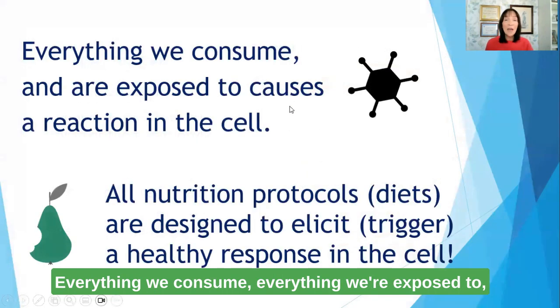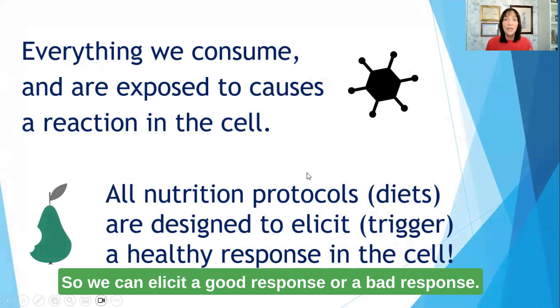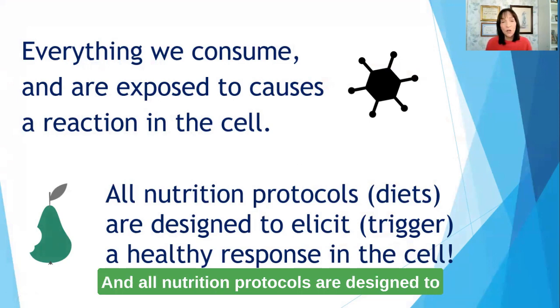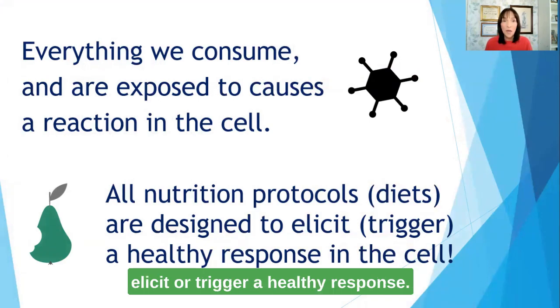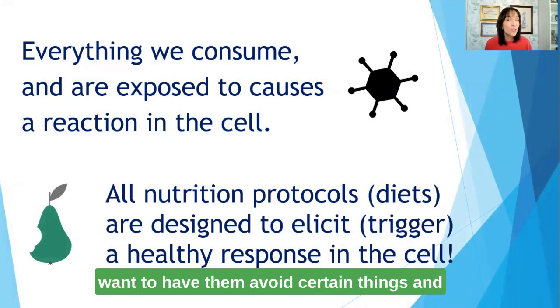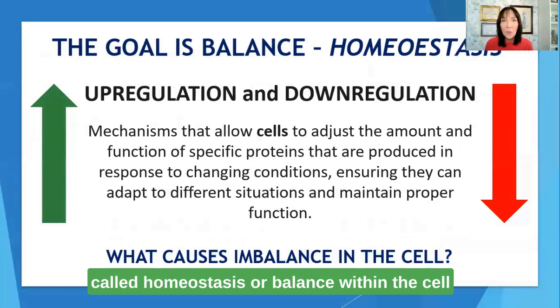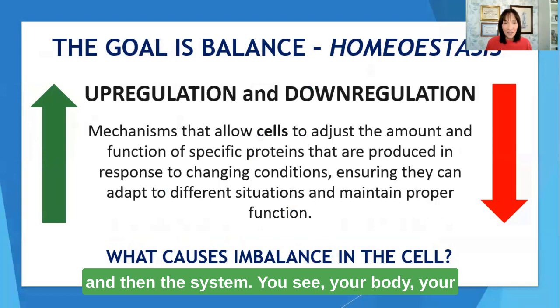Everything we consume, everything we're exposed to, everything we eat, it causes a reaction in our cells, and that's good or bad, you guys. So we can elicit a good response or a bad response, and all nutrition protocols are designed to elicit or trigger a healthy response. So when I'm working with my clients, I'll want to have them avoid certain things and add certain things in order to achieve something called homeostasis, or balance within the cell and then the system.